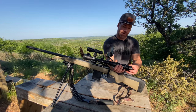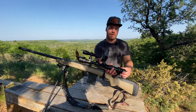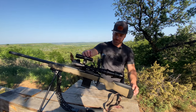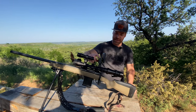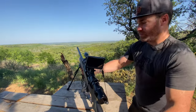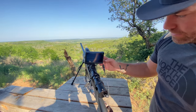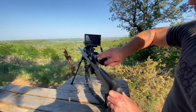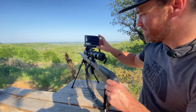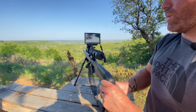This lock ring right here, you untwist it and essentially you can just put it on your scope and then tighten it down. It's got a camera in here, an infrared light, and an LCD screen. So you can use this in daytime and nighttime. Right now it's in a nighttime setting. Let me click it. There you go, daytime. It's pretty awesome, and it works very well.